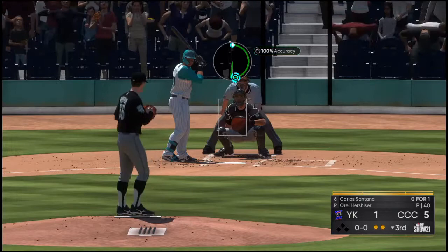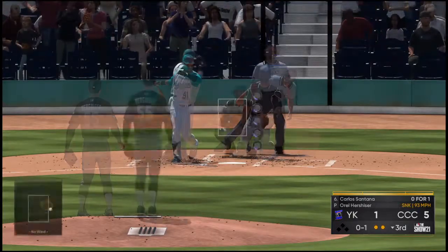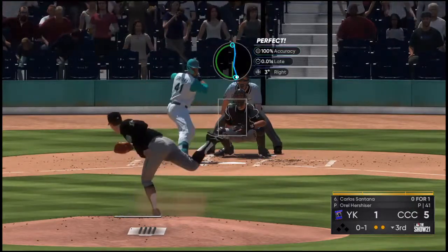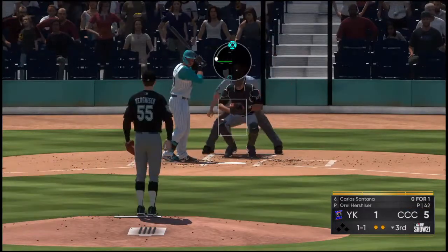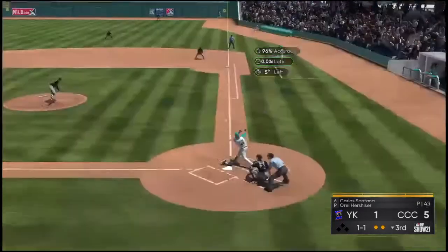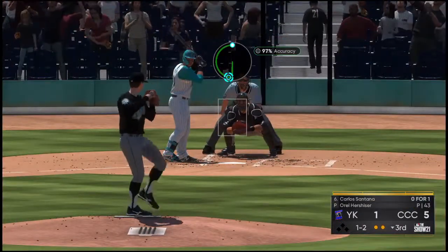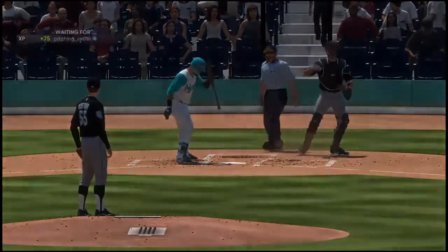Here's Carlos Santana now. He'll go after the first pitch and bounce it into foul territory. 0 for 1 here in the early going. Off the plate, 1 ball, 1 strike. Yanked on the ground down the line, but a foul ball. 1-2 the count now. And he strikes him out here.